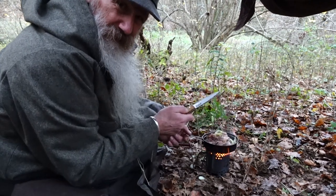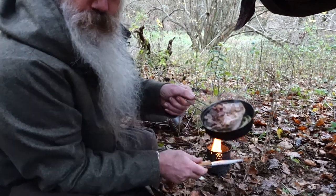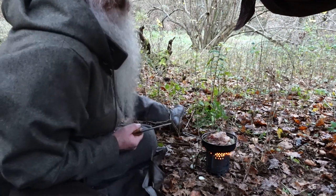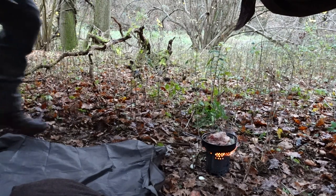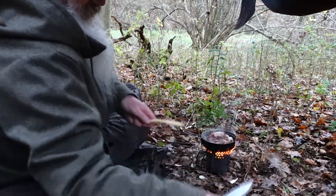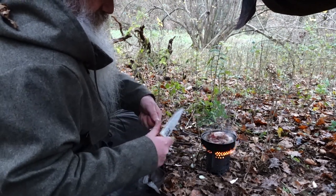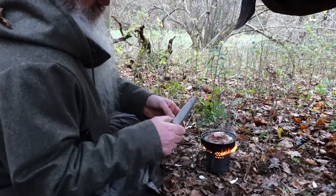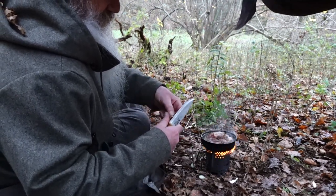It's nice to have a little bit of treat in the woods. Turkey and onions. I may grab myself a stick as a little tool. It's tried and tested, just a stick, flatten both sides, and create a sort of fork at the end. Unfortunately, not much dry wood around.